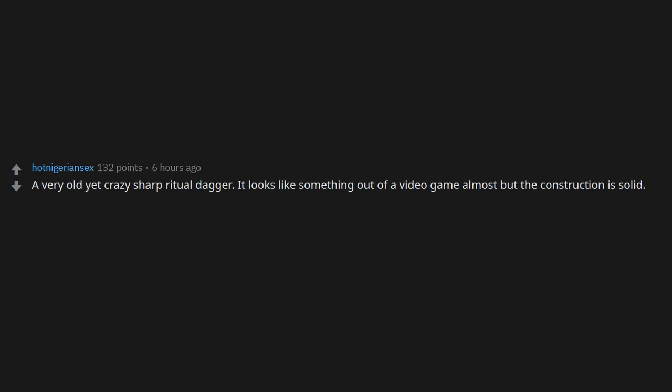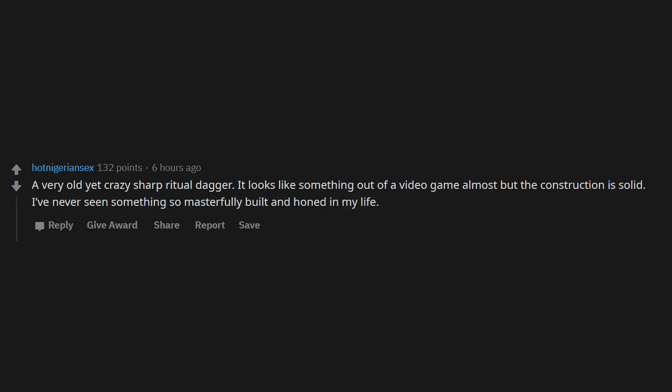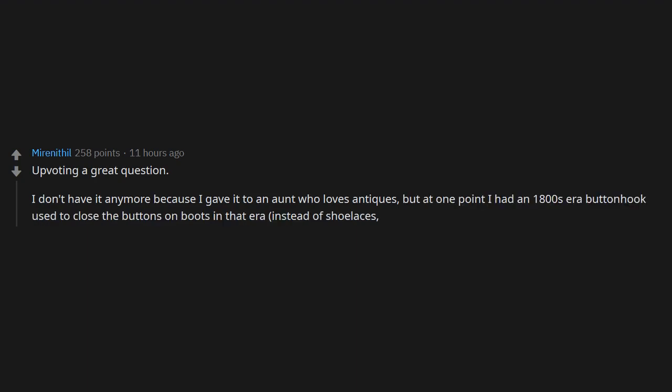Yep. A very old yet crazy sharp ritual dagger. It looks like something out of a video game almost, but the construction is solid. I've never seen something so masterfully built and honed in my life. Upvoting a great question. I don't have it anymore because I gave it to an aunt who loves antiques. But at one point I had an 1800s era button hook used to close the buttons on boots in that era, instead of shoelaces. They were closed with buttons.